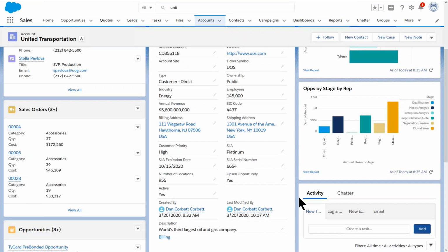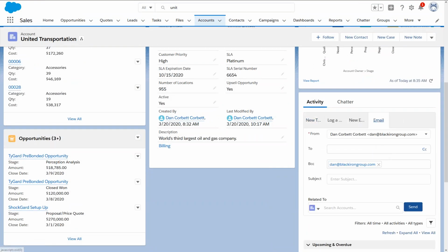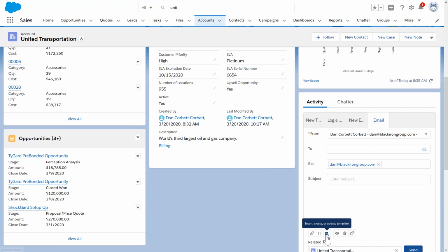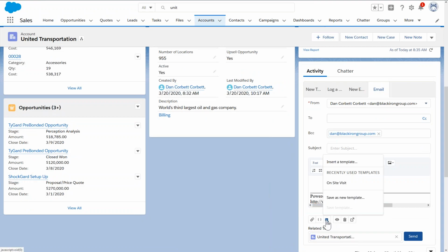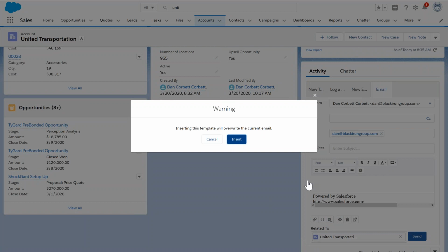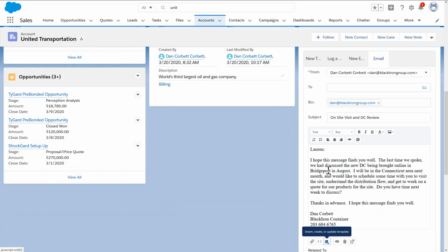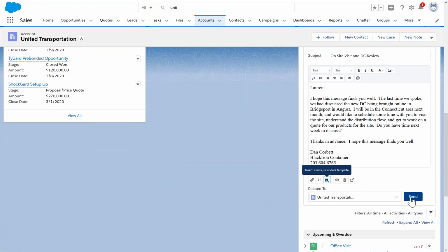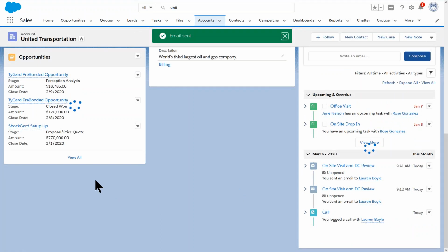Looking back at my record for United Transportation, I want to make sure that we're good to go and meet with Lauren. If I click on email here, I've got the ability to quickly add an email to Salesforce. I can grab that information inside of the system and automatically schedule and talk about what I want to talk about with Lauren. In this example, I built a pre-built template, and it says that I'm going to be in Bridgeport, and I'd like to stop by and come and see them. I can send this email out of Salesforce, and then capture and get ready to go see them.